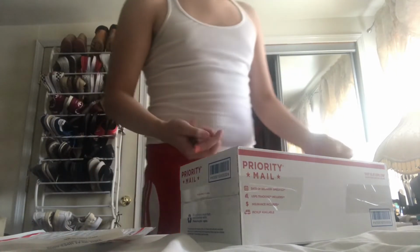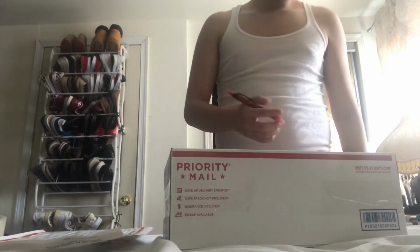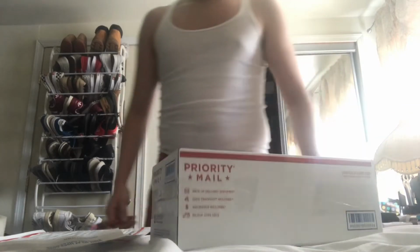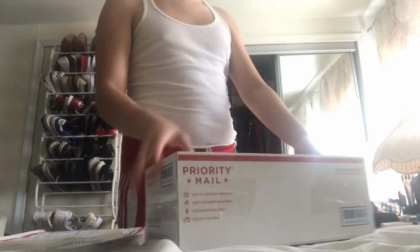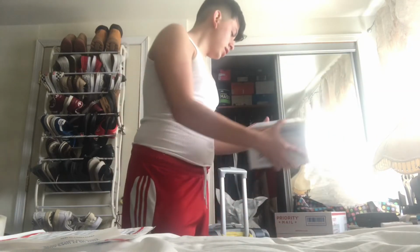And last but not least, I always label it. Whoever is the buyer, I always put their name on the box, so I just know who it is. That way, when I get the little labels, I already know whose it is, and I just match the label with the box, and that's it.